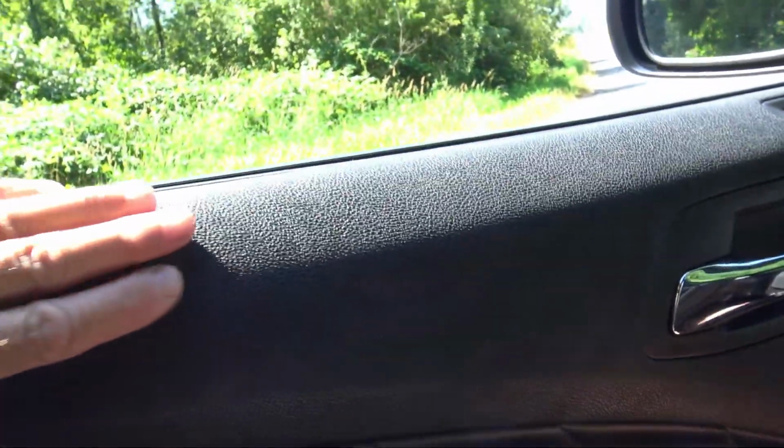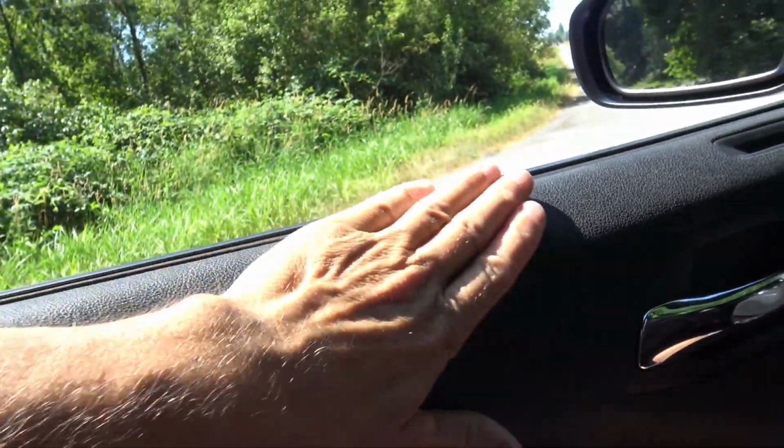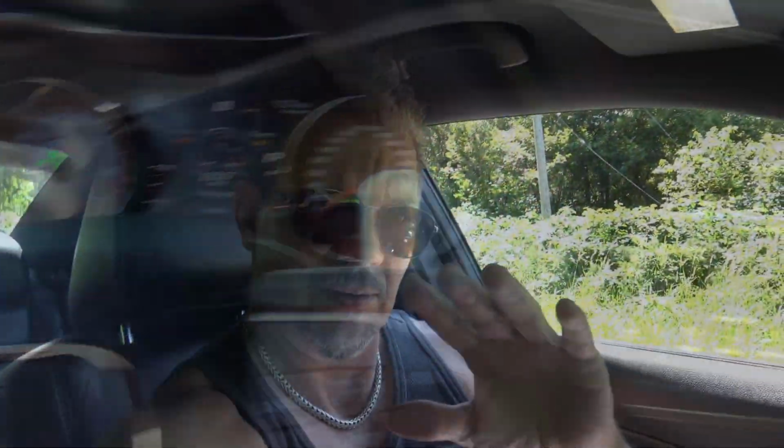Look at the door sills. Hard plastic. No comfort there if you're gonna put your elbow out. That's not good. Cheap interior. For $92,000, I expect a lot more. Now, of course, I didn't pay no $92,000 for this car, but all the same, it was $92,000, and Dodge, you can do better. Number 4, things that I don't like.